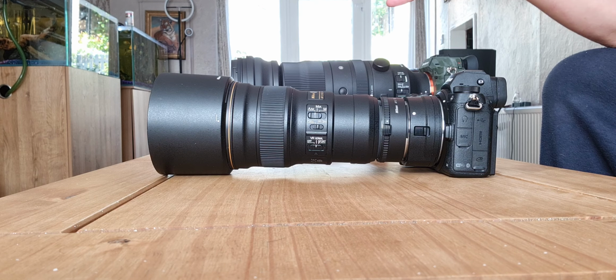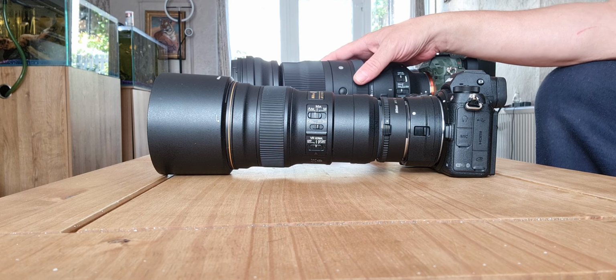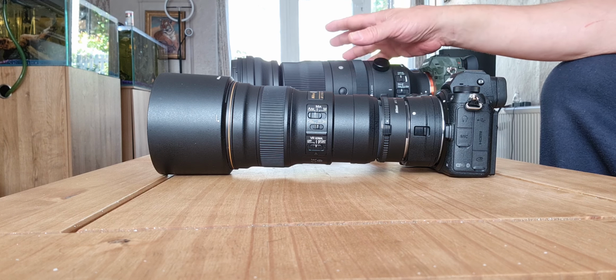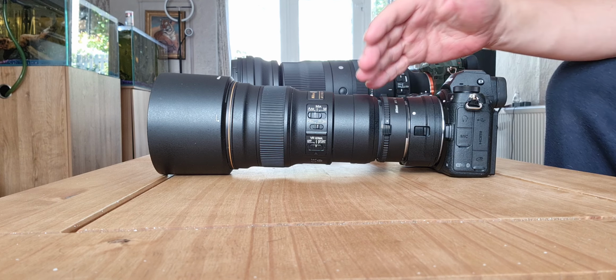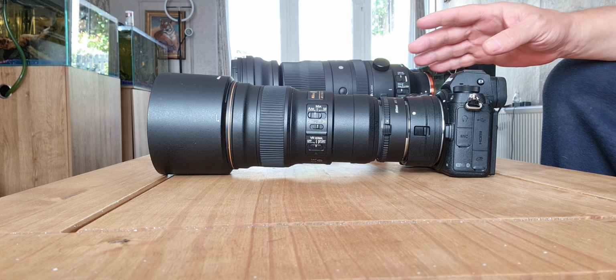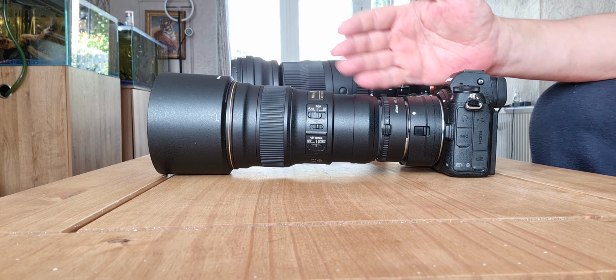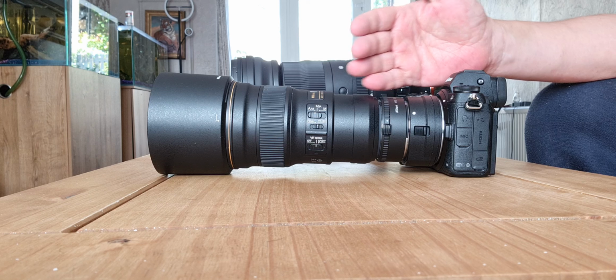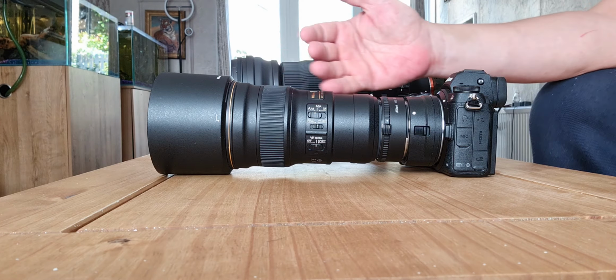So don't get hung up on image quality. Buy the lens that's going to suit you. I'm not saying there's anything wrong with watching videos, I watch videos and that. But if you really want to get value for money, it's different if you're a professional and your job pays for your gear, because then it doesn't matter so much if it's not coming out of your pocket.